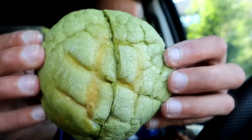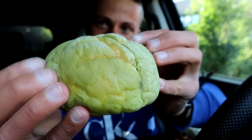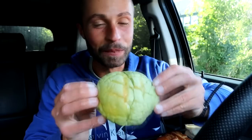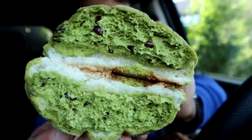All right, my friends, look at this heavy melon pan. Like the first one, but this is the matcha one, and it's also filled with a lot of matcha cream. Trust me, I had this before. You've got to watch my other Japanese bakery cheat days. Trust me, you will love them. Just look at it. Oh wow. Look at all the cream with the red beans. And this is, oh wow. Oh my God, yeah.